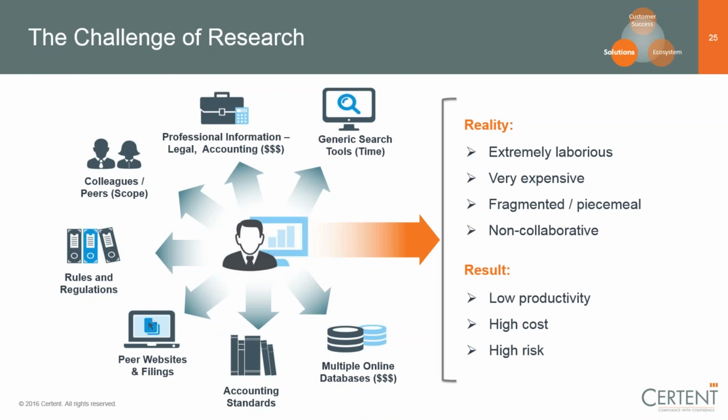If it's fragmented or piecemealed, you're not sure where the information is coming from. It's not collaborative, so how does that information fit into one of your disclosures? Because you're not sure what the context is. These are just some challenges that can result in low productivity. Again, we talked about high costs. If that information is coming from a third-party vendor, that can be very, very expensive. And then also, as we know, there's some risk involved there as well.